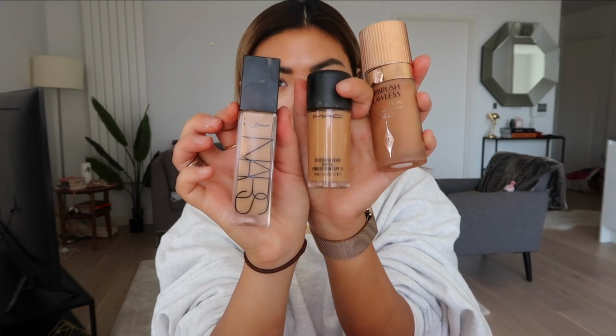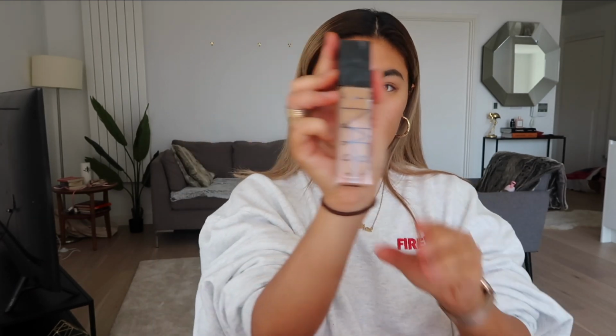This is my favourite part, it's the foundation part. I always love trying new makeup. My kind of look, I like soft glam, and that's kind of my everyday look. I like it when it's matte and full coverage. So these are the ones I've been using. Today I'm going to use NARS, and this one is shade Syracuse.